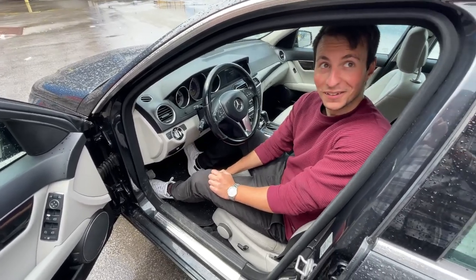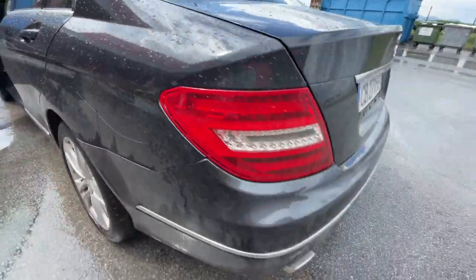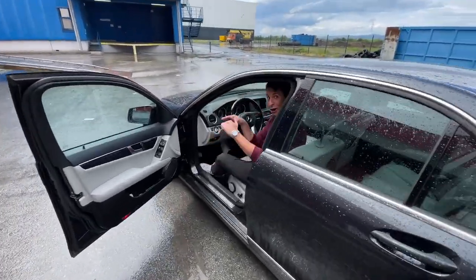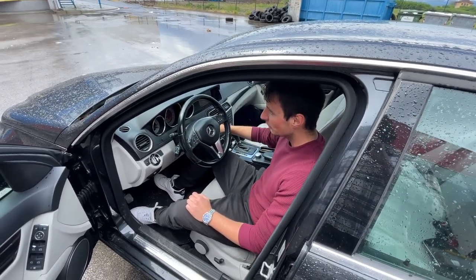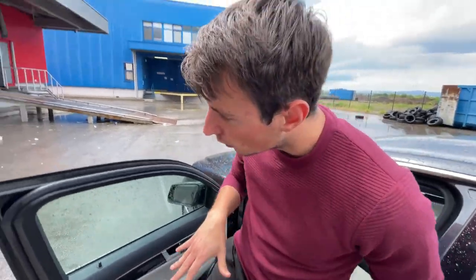It's pretty quiet, I must say, it's not a lot. Give it a rev. But the whole car is shaking a bit. Yes, this is the best thing to do. Start the car, rev it, and then turn it off.